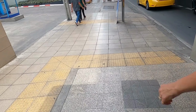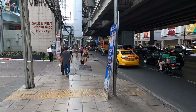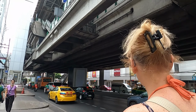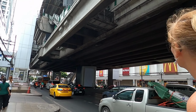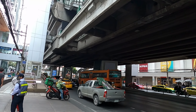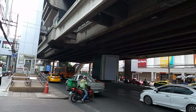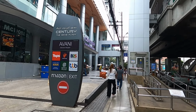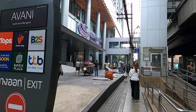So just leaving the station now. That SkyTrain route we're on is on the Sukhumvit line, which goes all the way down Sukhumvit Road, as you can hear. One of the busiest roads in the city. But yeah, we're straight off the train, straight into a bit of a mall. We'll have a little look in there.